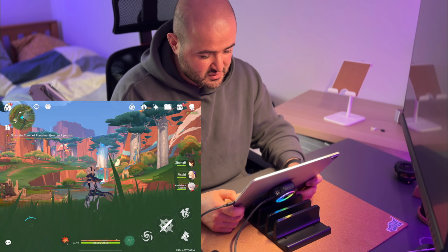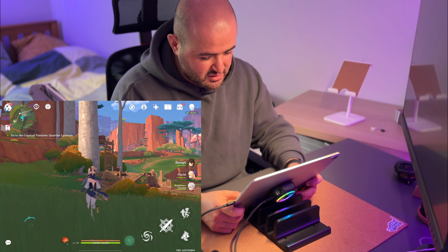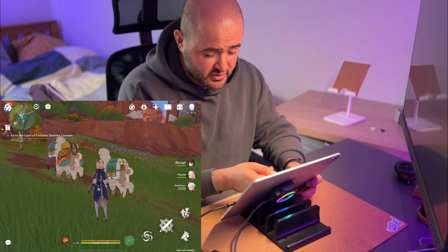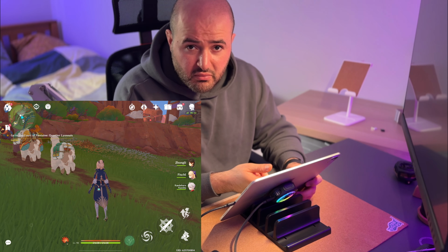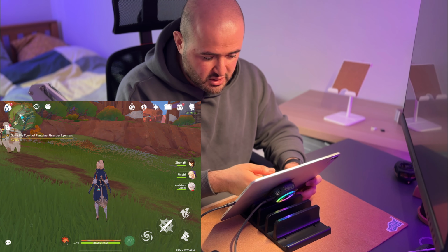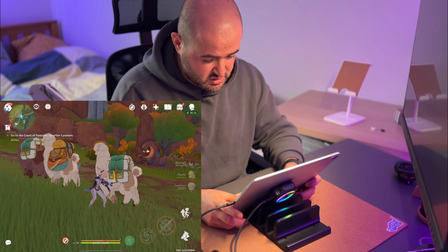What's going on? What was it? There is a lag. What's going on? Is it because I haven't been playing the game and it's just unpacking some of the content or something? Because again, the device is not hot at all. It's really warm to touch, but it's not really hot at all. So let me see what's going on here.